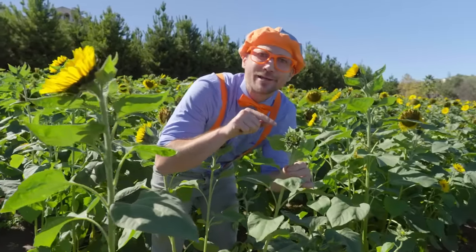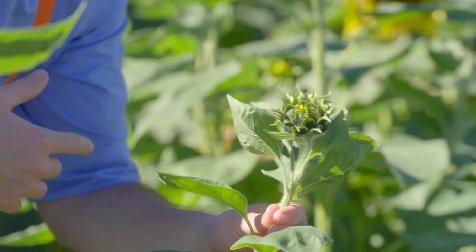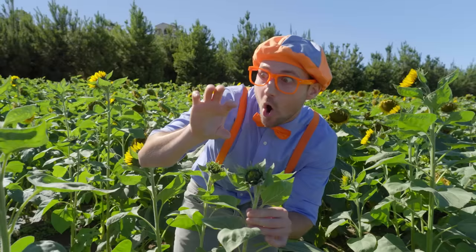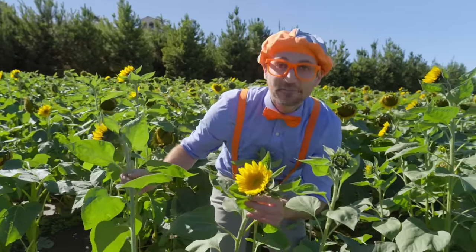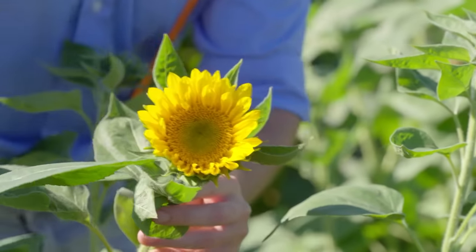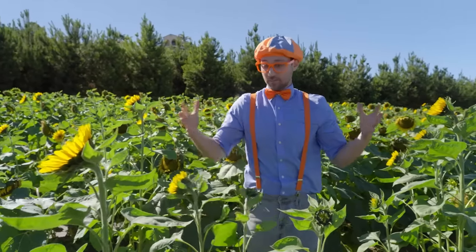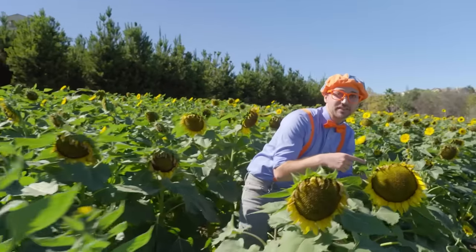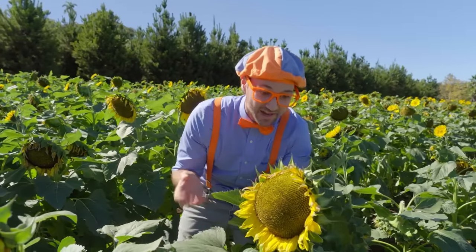Yeah, this doesn't look like a sunflower. Yeah, it's not big and yellow and circular. But this is a baby sunflower. It's just trying to open up. And look at this. Whoa. After a while, the yellow petals will become open and enjoy the sun. And then, after it grows to be an adult sunflower, it becomes really big. Look at this one right here. Whoa, it is so big.